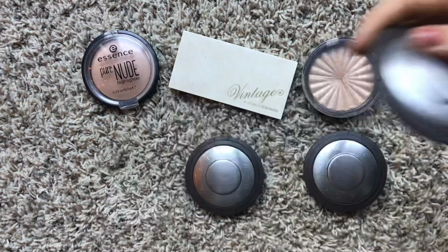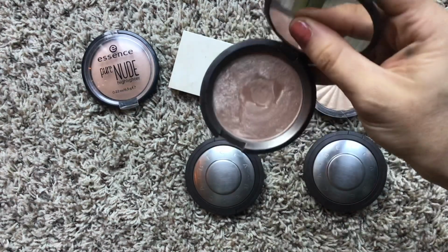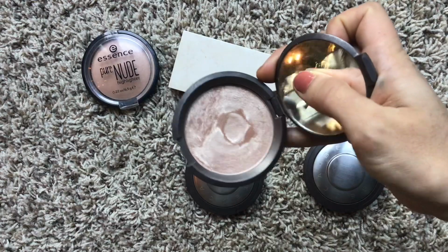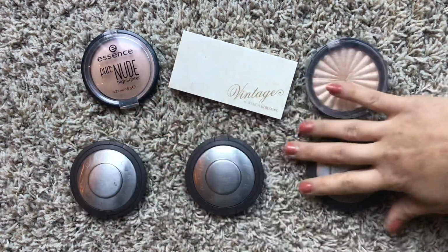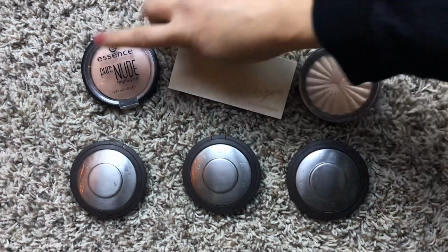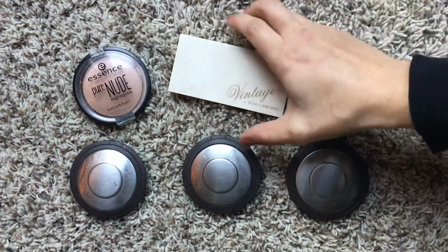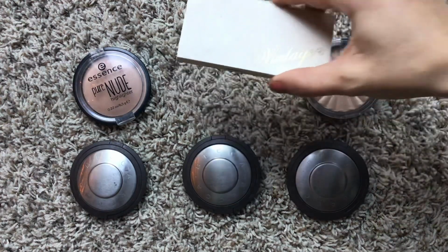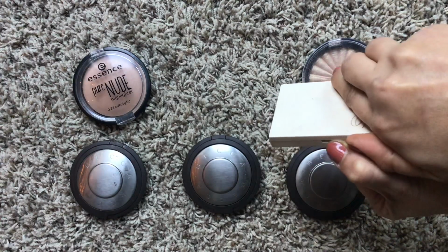And then the Opal highlighter, which I actually got from a friend who worked at Sephora and had got it for free, and they gave it to me. So yeah, it's definitely gotten a lot of love. These are my go-to highlighters if I'm gonna wear highlighter, pretty much. And then I have the Essence Pure Nude highlighter, which is a very subtle highlight, great for every day. This is the Vintage by Jessica Liebeson Skinned. This was, again, in a BoxyCharm, and I actually really, really like these shades.